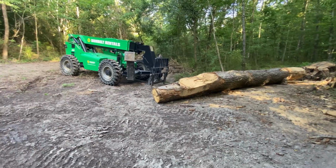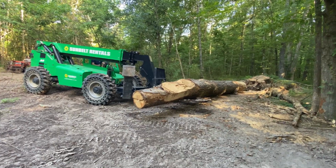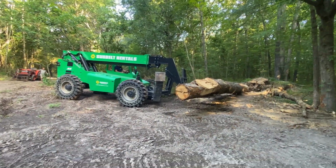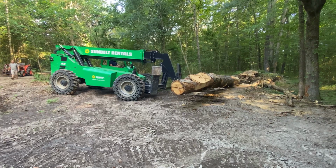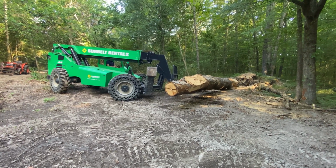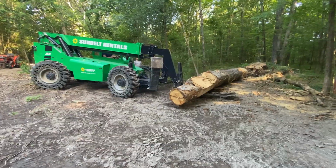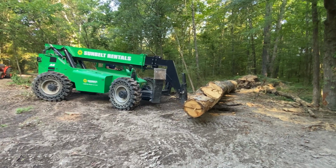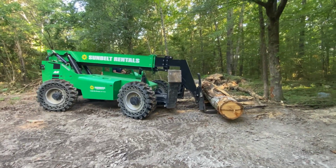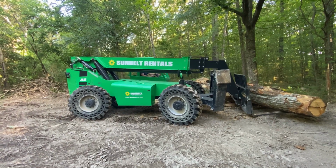We'll see. We thought we'd try to pick it up before the boss got here, but I think he should have went further down. Piece of cake. Yeah, she's going to be able to pick that up. Nice. That thing makes light work of it. We've been trying to move this thing with that little skid steer and it just wasn't having it. Piece of cake, man.